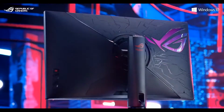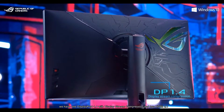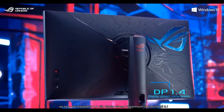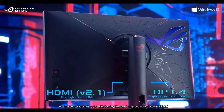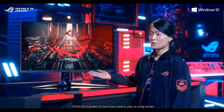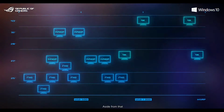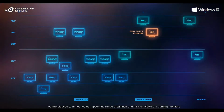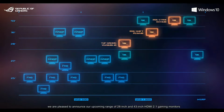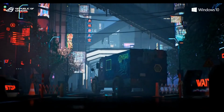gaming features. Taking a look at the rear of the monitor, we have one DisplayPort 1.4 with Display Stream Compression and two HDMI 2.1. Whether you're a PC or console gamer, PG32Q is perfect for you if you want to play on a big screen. Aside from that, we're pleased to announce our upcoming range of 28-inch and 43-inch HDMI 2.1 gaming monitors. More details to come.